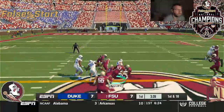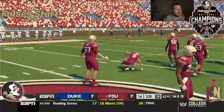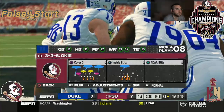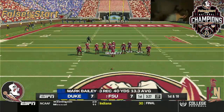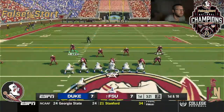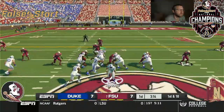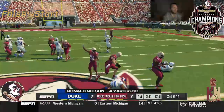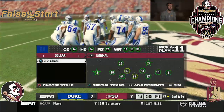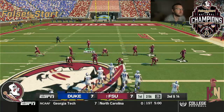Makes the catch, and look out. Brought down at the 43-yard line. This isn't even the best example, but I'm going to tell you something. This young man is really getting better at running his routes, which is a truly underrated quality these days. He's tackled at the 47-yard line. Second and 14. Ball on the 47-yard line.